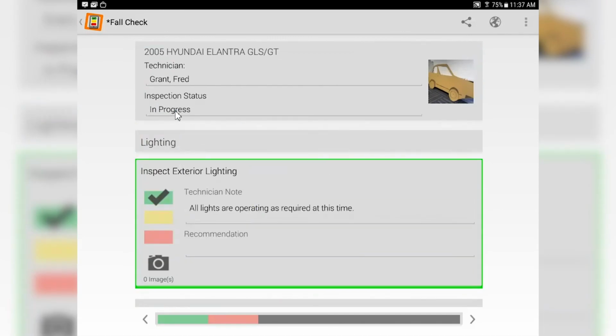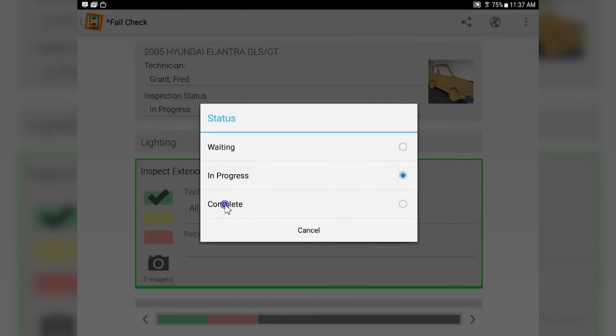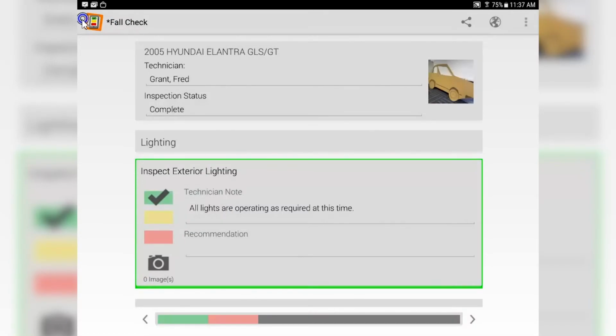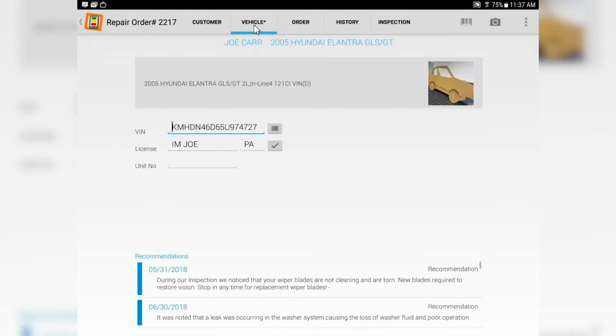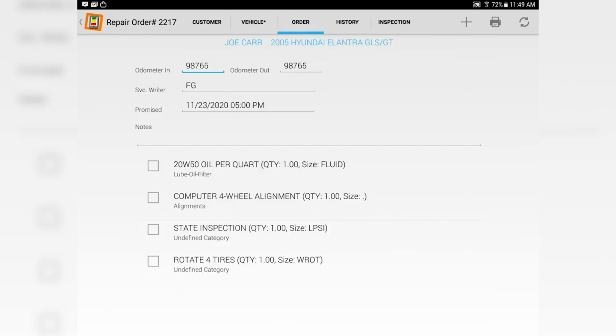Once the technician's finished, they're going to want to complete the inspection, and then they're going to exit and continue with the job and send that up to the advisor to get the estimate built. So that the advisor is aware where the technician is with the ticket, as the tech finishes a job, you should be tapping on there and putting a check mark so the advisor knows that that job is done. And that's all we have for the technician at this point in time.